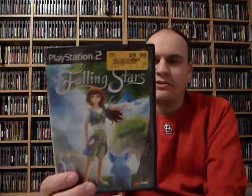The first one of these was one I wasn't even familiar with. I'd never even seen this game before, didn't know anything about it, but it is Falling Stars. And this is an RPG apparently designed for girls. One of the features on the back of the game is that it allows you to customize your character's outfit with a large selection of clothes. How exciting. But yeah, Falling Stars for PS2. I think this one's going to be pretty tough to find in the future because I certainly am not very familiar with this one.